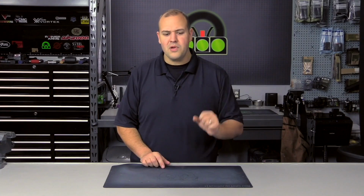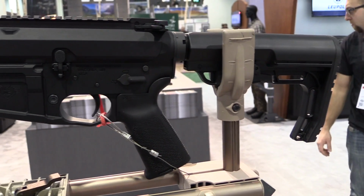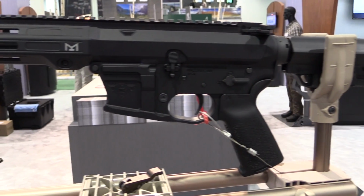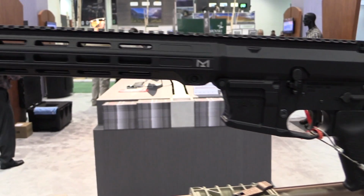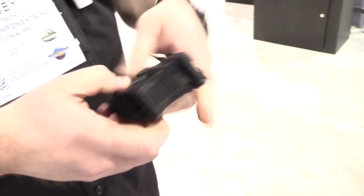The SIG MPX has been a really popular contender in this, but not wanting to be outdone, Nordic Components, which is a Minnesota company, came out with their version. And what's interesting about their version is it's styled after the AR. It uses their upper receiver, so it looks really good. It's sleek. It has some modularity as far as your options with M-LOK compatibility, things like that.